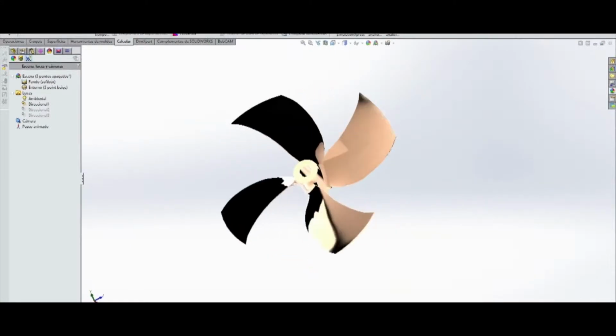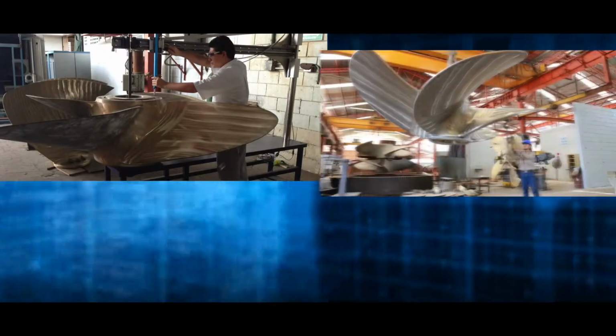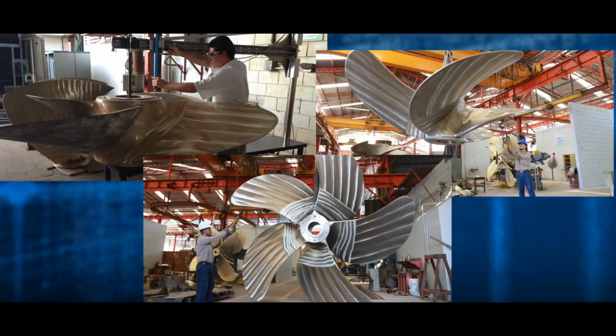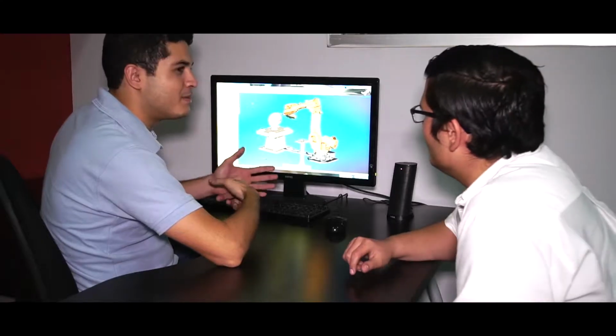Rise Propulsion is an international company with over 60 years of experience in the manufacturing of high-quality and durable propellers. Its propellers are designed with the latest technology available and meet the highest quality standards.